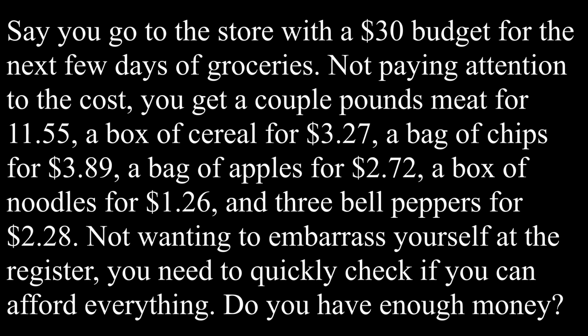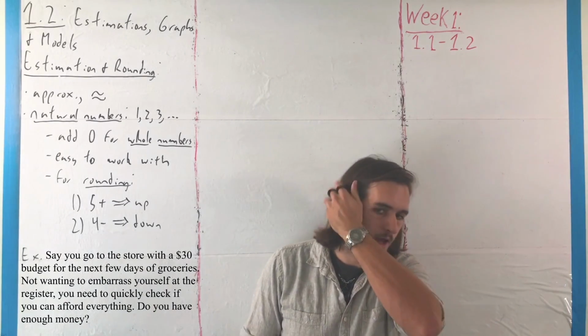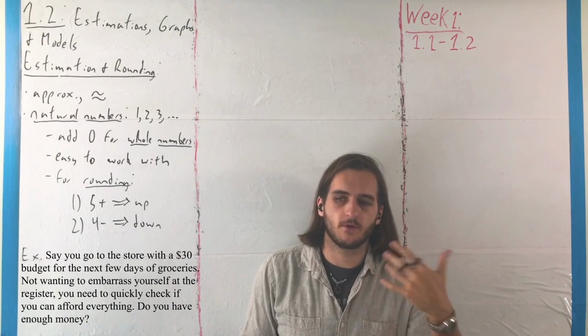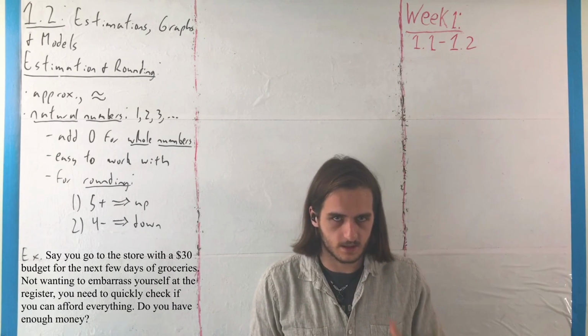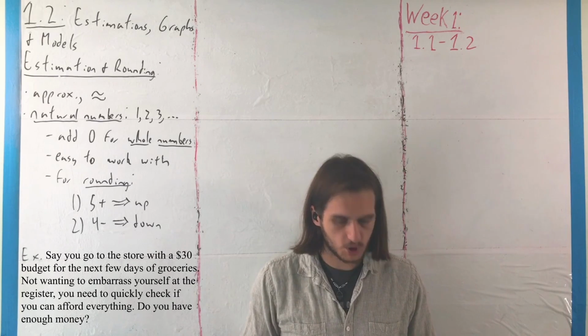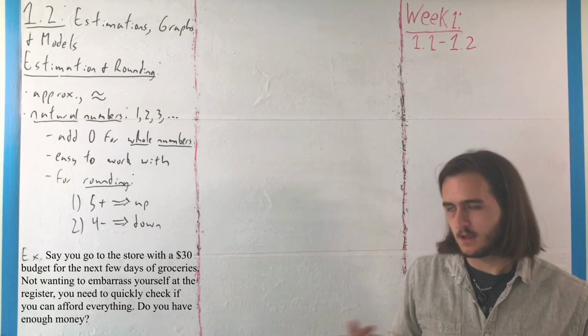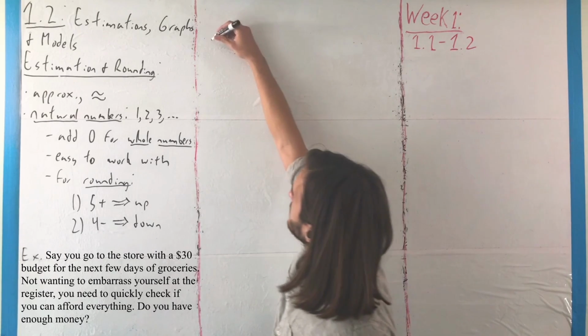You don't want to embarrass yourself at the register, so you need to quickly check if you can afford everything, and you want to see if you have enough money. So, we're going to assume here that you don't have the time at the register to go into your phone and carefully check all of these things with each penny accounted for, which means that instead what you'd probably want to do is just make a quick estimate rounding to the nearest dollar.